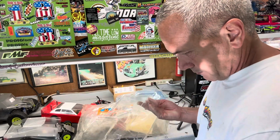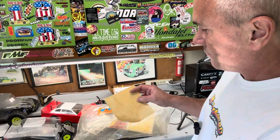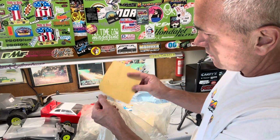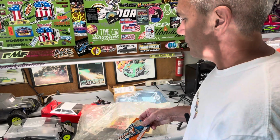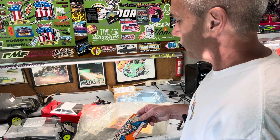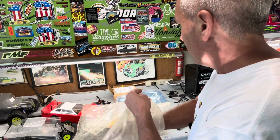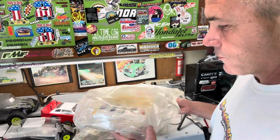And I guess McAllister was kind of ahead of the game. They had window mask in the package, but I would not trust this. It is dry and crusty and very old. It's got a price tag. Let's see if it came from a local hobby shop or not, but no, I don't see any name on there. Yeah, this one did come from King RC.